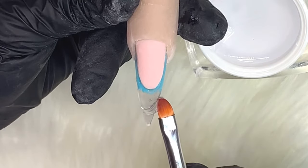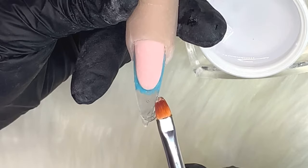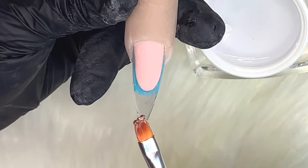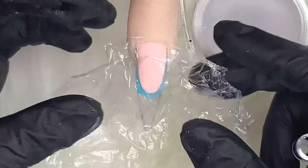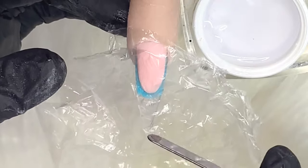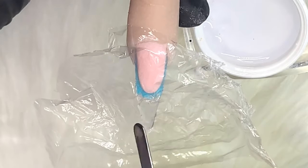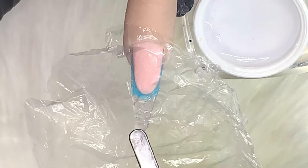So I'm just working it side to side down the nail. And then once I'm happy, I'll just take off the excess. Don't need that. Swipe it off. And I'm going to get my cellophane, plastic wrap, saran wrap, whatever you want to call it, my loves, cling film. And I'm going to put it over the gel and just push it about a bit to make ridges. So you want lumps and bumps. That's what you want.